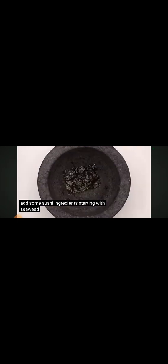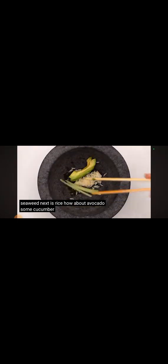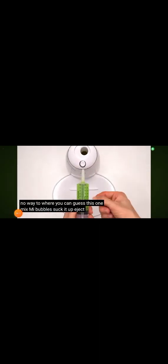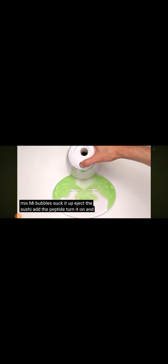Next, we got Japan, which is known for their sushi. So let's add some sushi ingredients. Starting with stevia. Next is rice. How about avocado? Some cucumber, soy sauce, pickled ginger. How about some wasabi? Actually, that's probably too spicy. Check the sushi, add the peptide, turn it on and dispense.